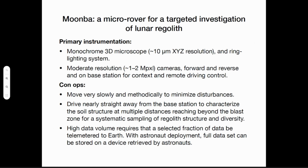So Moonba would move very slowly and methodically, minimizing grain scattering or ground vibrations that could disturb fragile grain structures. And the primary driving goal would be to drive nearly straight away from the base station to characterize the soil structure at multiple distances, and this is key, reaching beyond the blast zone for a systematic sampling of regolith structure and diversity. And the high data volume that would likely result would probably require that only a selected fraction of data be telemetered to Earth. But with astronaut deployment, the full data set could be stored on a device retrieved by astronauts and returned to Earth.